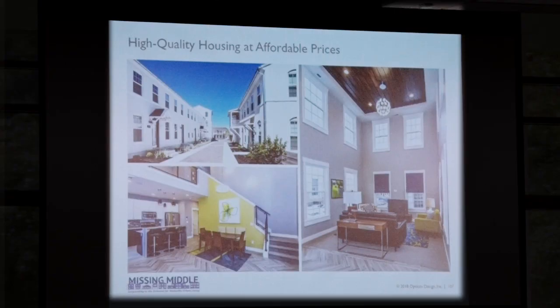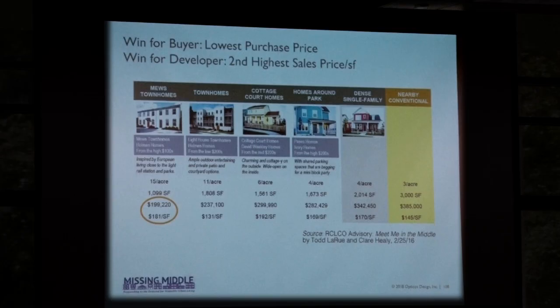Pocket neighborhoods, single-family homes around little neighborhood greens. The housing in Daybreak, and I'll mention again, is the lowest priced on the market, yet second highest price per square foot.